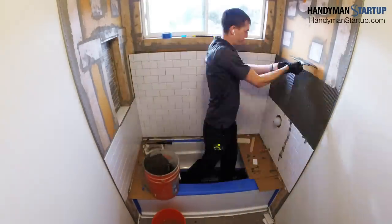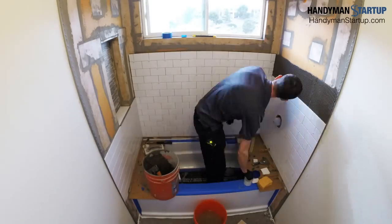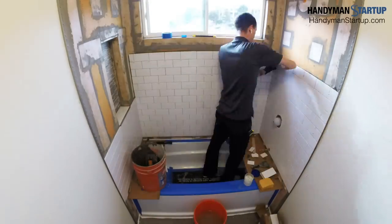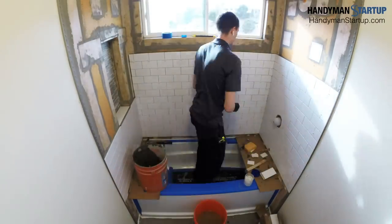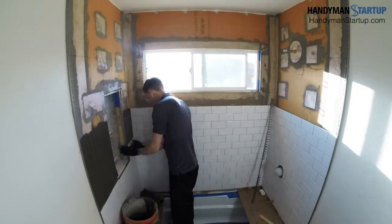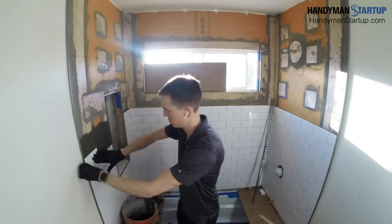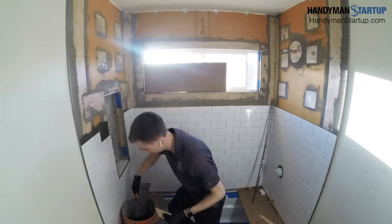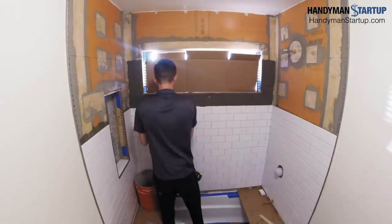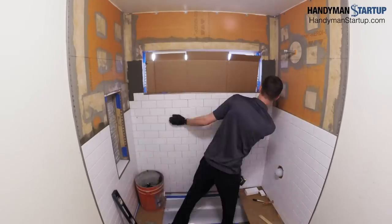So as you can see, I'm doing 6 rows at a time on each wall, and that allows me to make sure the grout lines line up. Now if I did one entire wall and then another entire wall, I might get to the top of the second wall and the grout lines could be an eighth of an inch off or so. So this allows me to make minor adjustments throughout the process, again with those little tiny tile wedges. So I just go 6 rows up at a time.